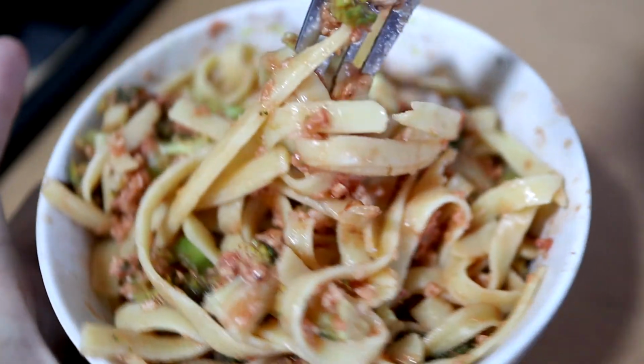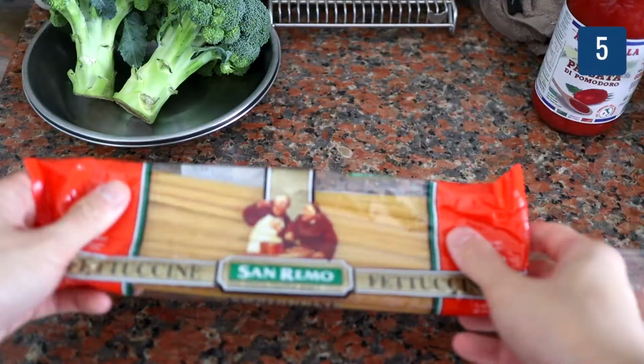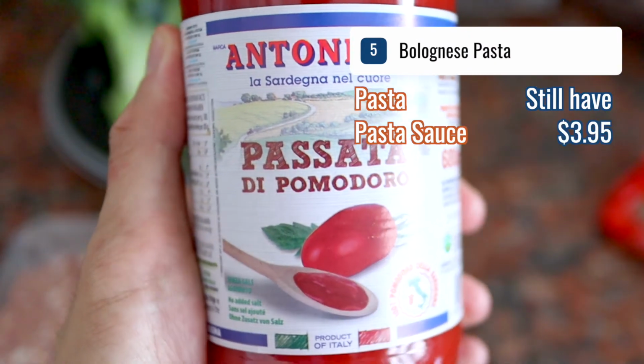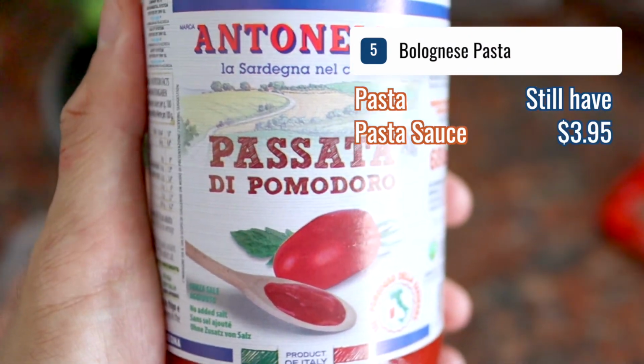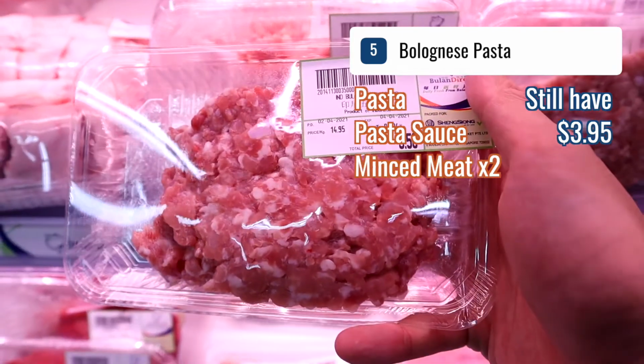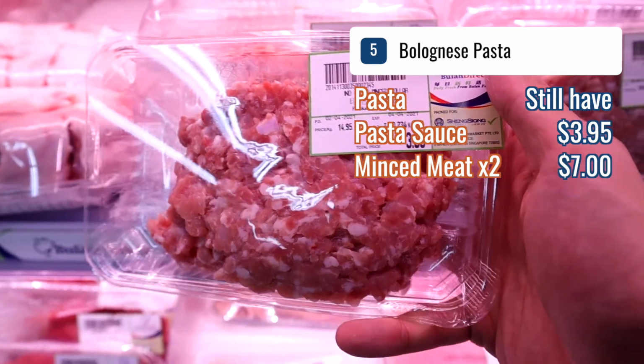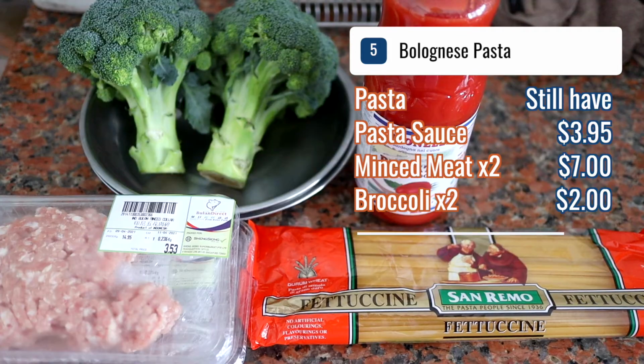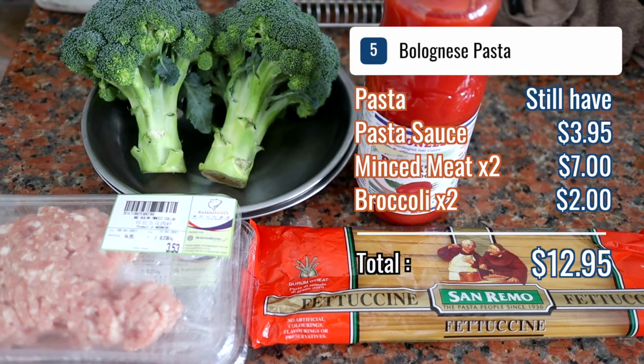It is also really easy to prepare. I used the remaining half of my pasta packet and I bought one pasta sauce for $3.95 from NTUC. I also used 2 packets of minced meat for $3.50 each and 2 broccolis for $2 from Sheng Siong to add up to a total of $12.95.